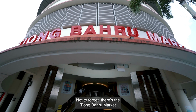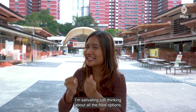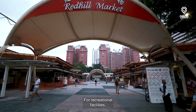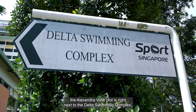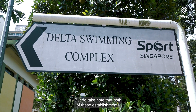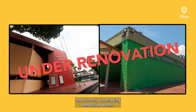Not to forget, there's the Tiong Bahru Market and Food Centre, which is a bus ride away. I'm salivating just thinking about all the food options that you guys are going to enjoy. For recreational facilities, the Alexandra View plot is right next to the Delta Swimming Complex and a further 6 minutes walk to the Delta Sports Hall.